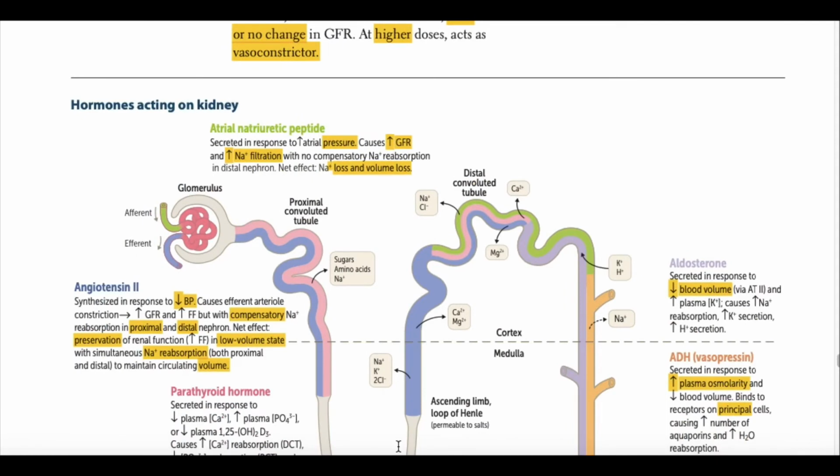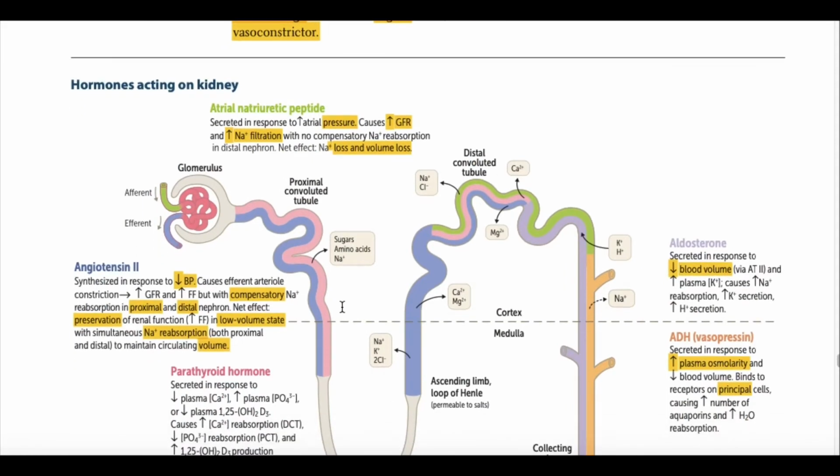So our discussion will now be about hormones acting on the kidney. Atrial natriuretic peptide is secreted by our heart atrium in response to increased atrial pressure. This will cause increased GFR and increased sodium filtration with no compensatory sodium reabsorption in distal nephrons. So the net effect of atrial natriuretic peptide will be sodium loss and volume loss.